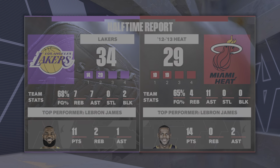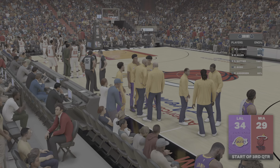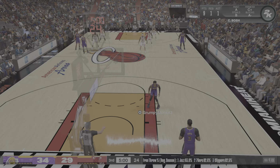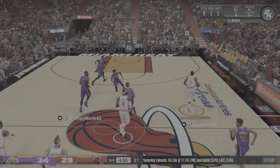And a close game so far through the first two quarters as we reach halftime. Lakers lead by five. And we'll be back right after halftime for the start of the third quarter. We'll see you in a bit. And we're halfway through this one. Plenty of basketball left in a game that's been fairly even so far.